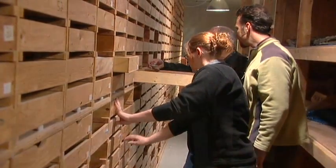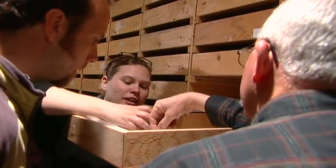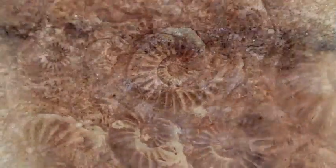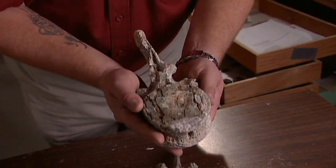Welcome to the Fossil Collection Room. This is where we keep our vast collection of fossils from the western interior seaway. Despite what many people think, a fossil is not an old car, a parent, or even your teacher. A fossil is defined as the remains of an animal or plant found preserved in layers of rock. Joseph demonstrates how fossils are formed.